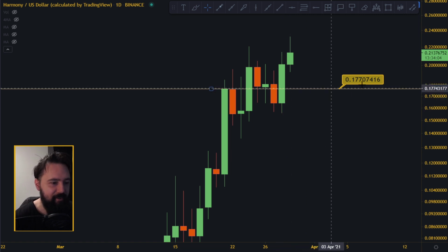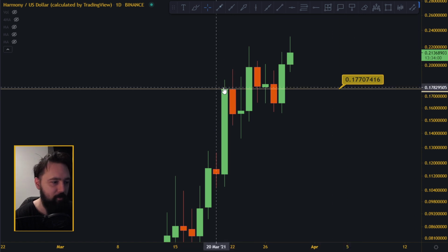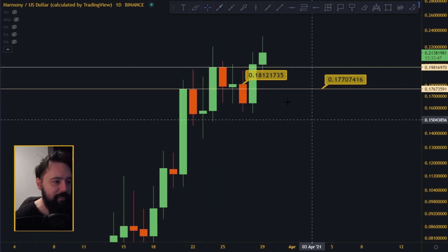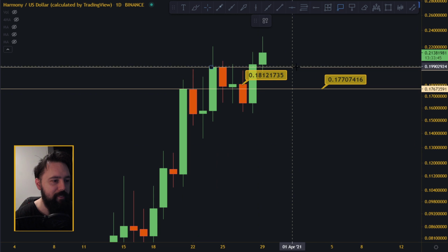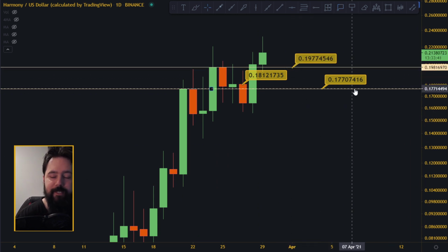And we said it's very important to close this candle above 0.70 because that will mean we get above this level over here. Not only that, we did not just close above that. We closed above this here as well, 0.80. Not only that, we closed above the all-time high here at 0.19. Now the price is 0.21.